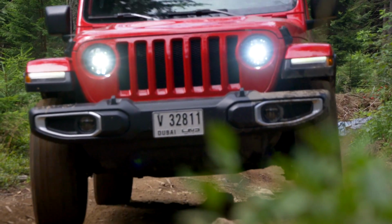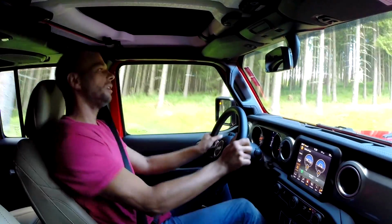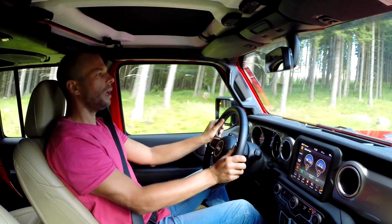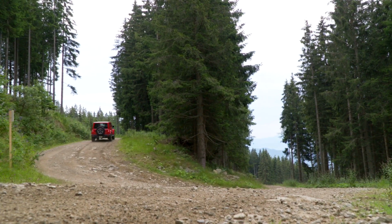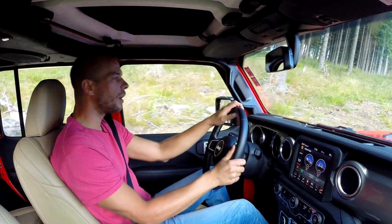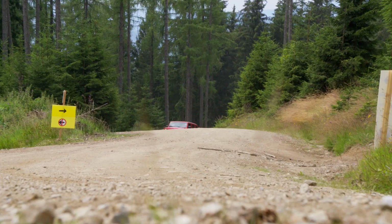The Rubicon is the real deal. It's got Dana HD axles and you can get it with 33-inch tires. These cars come with winch-ready bumpers. It's pretty much accessorized from the factory. And the thing is that the Mopar accessories are also available right from launch. You don't have to wait till next year or anything like that. You can personalize your car, make a bit of a monster Wrangler for the dunes, right from the factory.